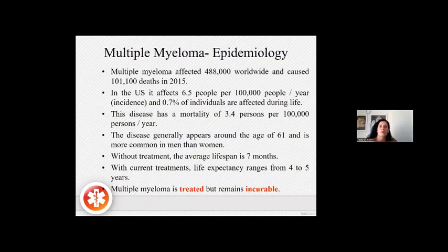We can say that multiple myeloma is a disease that, from the data in 2015, affects around 490,000 persons worldwide and causes around 100,000 deaths per year, let's say. The data presented are data found in the United States. In the United States, it affects around 6.5 people per 100,000 per year, and 0.5 to 0.7% of individuals are affected during their life. The disease has a mortality of 3.4 persons per 100,000 per year.